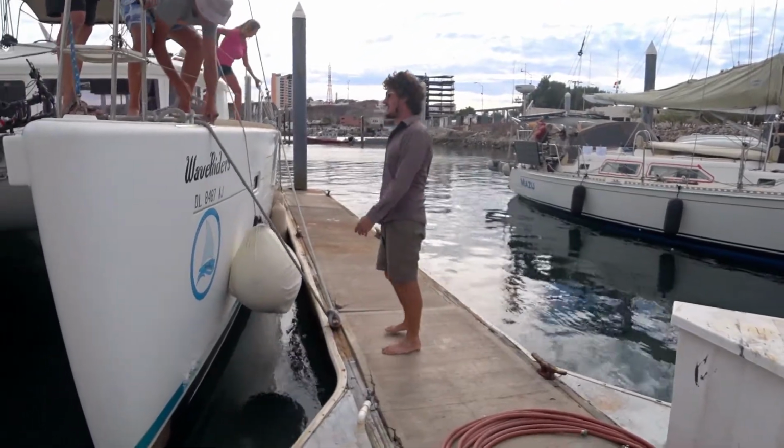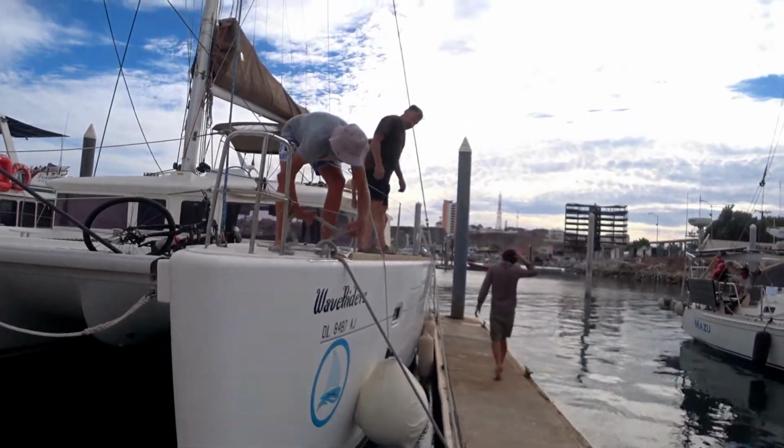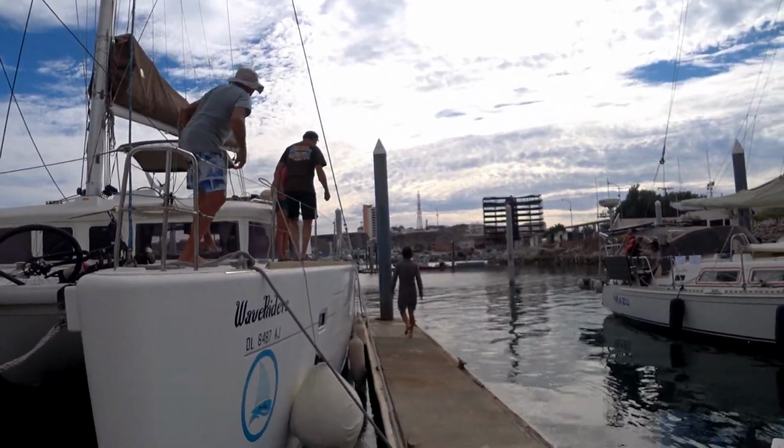Previously on WaveRiders, we launch back into the water and then get help to go back into the marina before we head back to Canada for holidays.